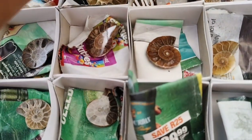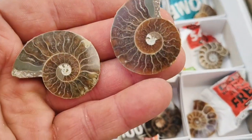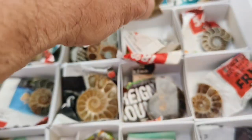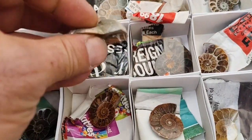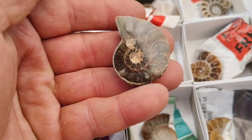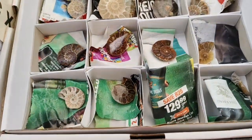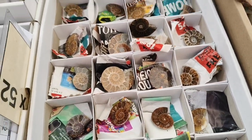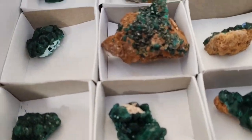So that is 40 units with 20 pairs. Let's have a little closer look at this one over here. They're rated all as A grade. And these small ones invariably have more opalization on the outside than the larger ones. Not that one. Not so much this one either. And as I mentioned, it backfires on me. And ooh, that's pretty, man. Very nice flat this. Only 270 grams. It's going to cost $28 for the 20 pairs. Flat 486. Lekker. Next up, some dioptase, a very good and good grade.